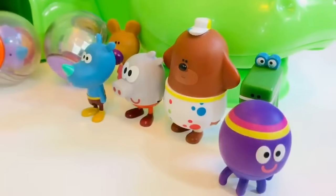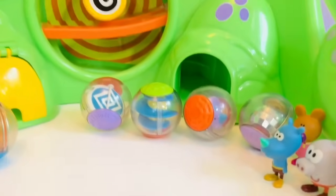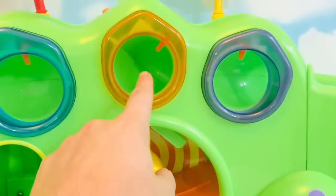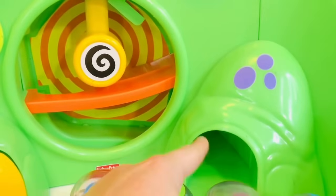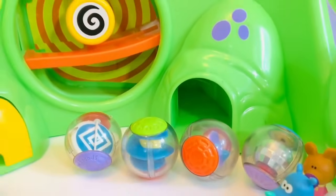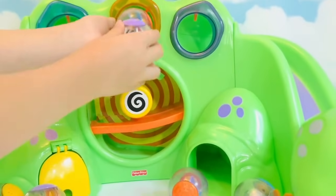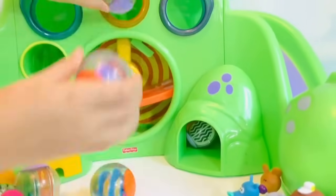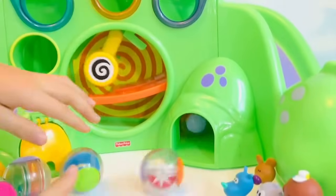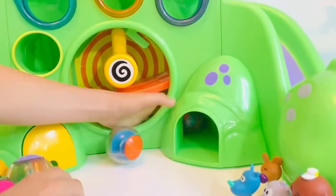It's time for the finale. We have one hole left to put the balls in. And it's the most exciting right in the center. We're going to put all of the balls in and watch them come out the front foot. Tiny Treasures Mini is going to help me. Time for some toy bowling.